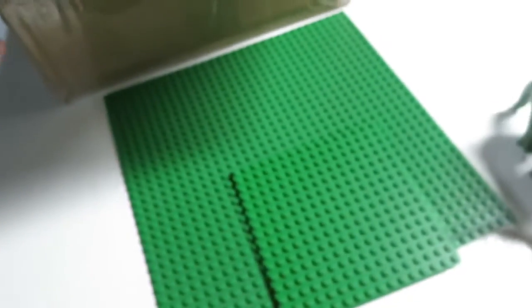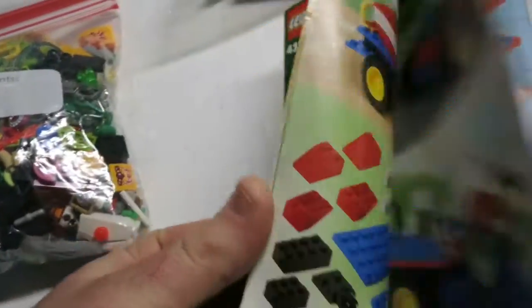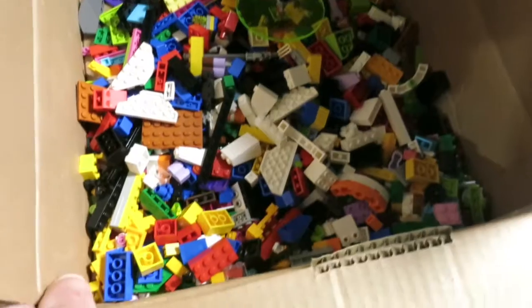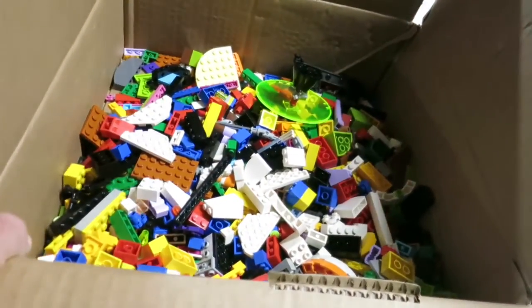So there's this big plate. I think this actually goes with this. There's 2 plates in there. Yeah. I believe. I don't know. Here, the leftover pieces will go to my pick a brick or fill a bag bin.